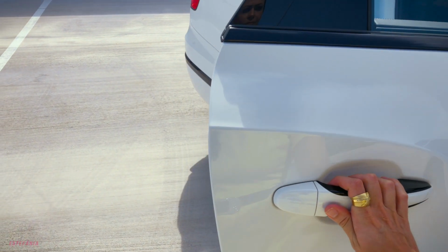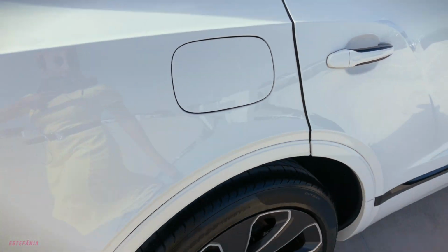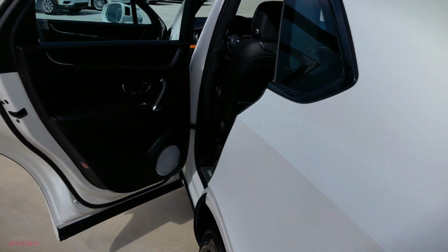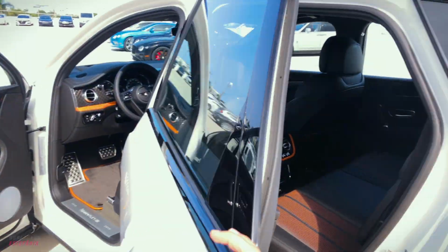With the new Bentayga line, Bentley continues to innovate and explore the possibilities that arise where maximum luxury meets exciting performance.